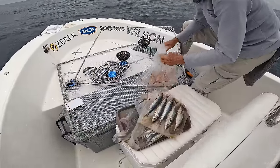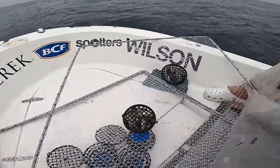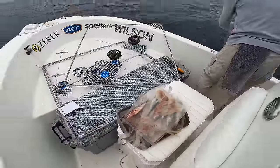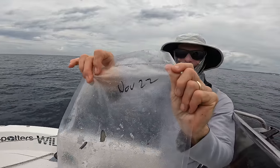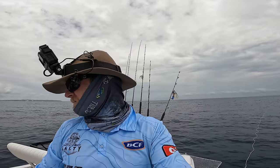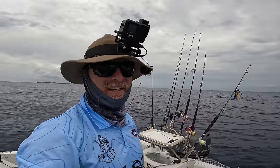Righto, here's the production line. Tez is on the baits, jamming these little packets full. Big freezer clean out, all the baits that's been brought out on trips. November 22 was a good year for bait. All the bait that's come out and since passed away and been defrosted and yada yada yada.